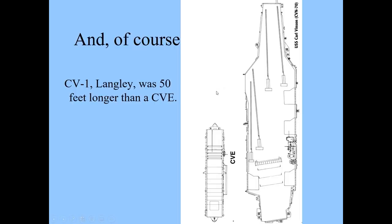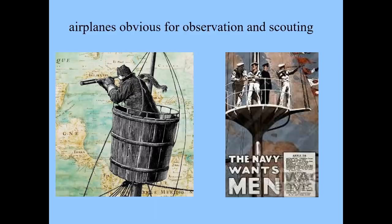Our first carrier was about 50 feet longer than a CVE, so still not very large. First landing 1922, 98 years ago. So we're coming up on the centennial of actual carrier aviation. Why do we put airplanes at sea? I think the airplanes are pretty obvious for that. What started as a lookout was the whole basic principle.